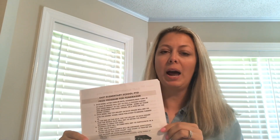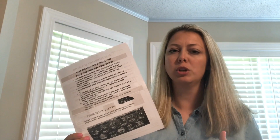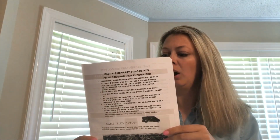Game Truck is going to be on October the 4th. That's a Friday. Go ahead and write it down. If you're planning something or a doctor's appointment, keep in mind this is a one-day thing. We can't reschedule it. So if you know that your child is going to qualify to participate in that prize, then you will know what day it's going to be on.